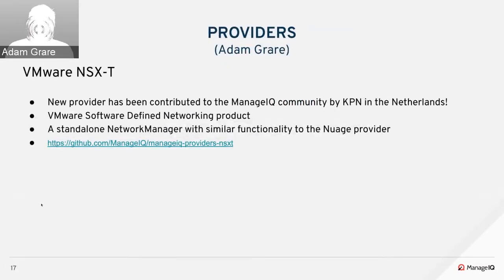And so the big news is we have a new provider that has been contributed to the ManageIQ community by a group of awesome developers from the Netherlands working for the KPN telecom company. It is the VMware NSXT provider, which is VMware's software-defined networking. It was originally NSXV, which was specific to a single vSphere. NSXT is an advancement of that, a more full-featured general software-defined networking product. The provider is a standalone network manager similar to the Nuage provider, and the repos have been transferred over. And next slide, we'll have a short demonstration and presentation by Everett.